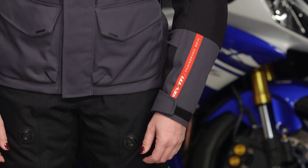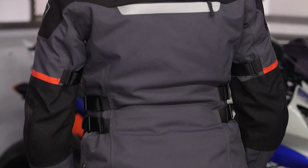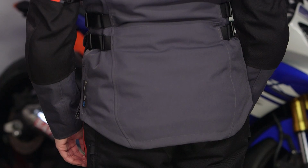You have C-Soft CE level 2 armor in the elbows, in the shoulders, and then Heather, go around and face backwards for me. There's also a maximum amount of adjustability with this. So you have adjustments at the bicep, you have adjustments at the waist, and then there's also going to be hip gussets, so you can really fine tune the fit of this jacket. There is going to be a pocket for a back protector if you want to go with the C-Soft back protector. That will fit right in here. Again, CE level 2 protection.